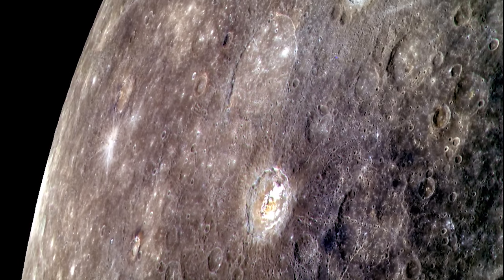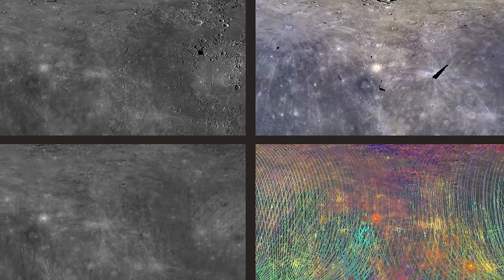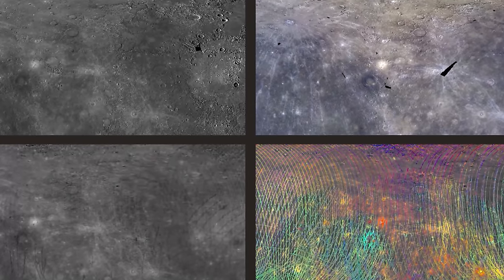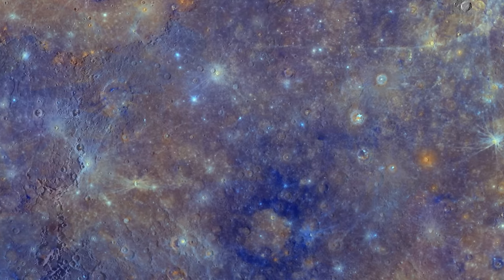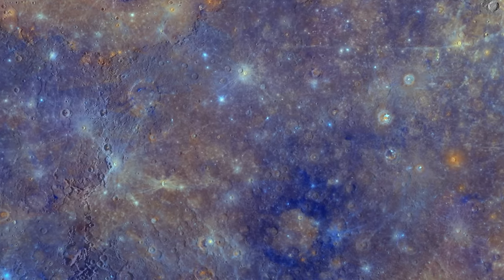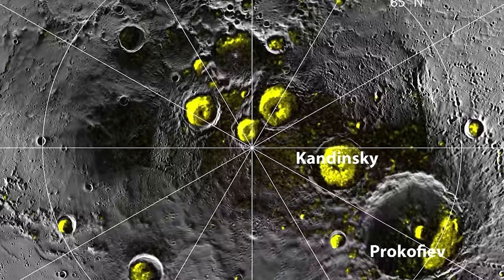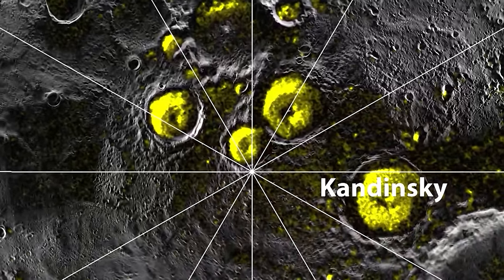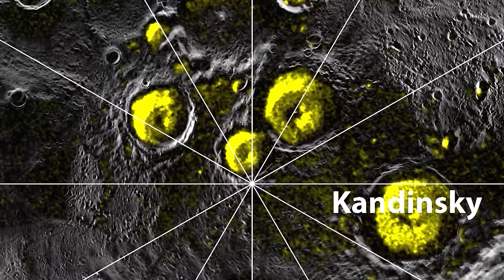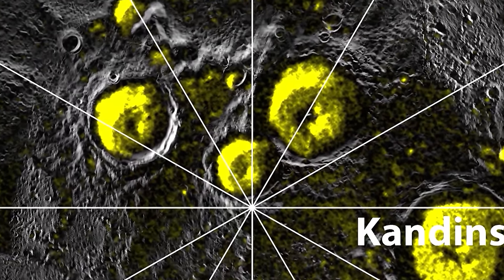Spectrographic imaging of the surface material has thrown up more questions about the high metallic density of the planet. The observations do not fit the standing theories of the planet's evolution, which will have to be completely overhauled. One other interesting detail, at the north and south polar regions, MESSENGER has detected the presence of water ice in the permanently shadowed interiors of craters, just like on our moon.